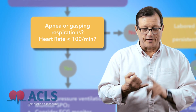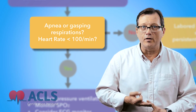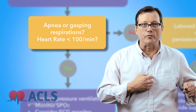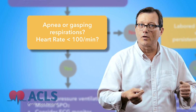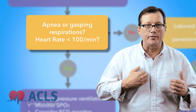If the child only has gasping respirations or is apneic, quickly assess the pulse, and you can do that by palpating the umbilical cord. Another way to assess heart rate is listening to heart tones. Remember, what makes sound are valves opening and closing in that brand new heart. So you can palpate the umbilical cord to check a pulse, or you can listen to the kid's chest and count out that heart rate.